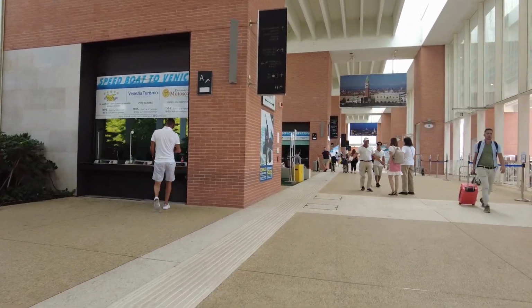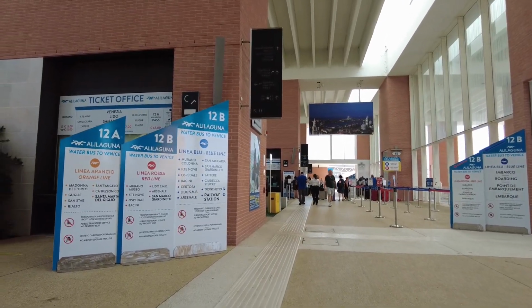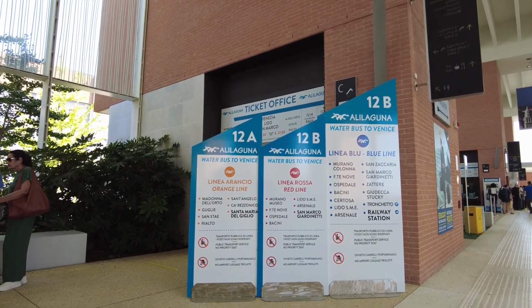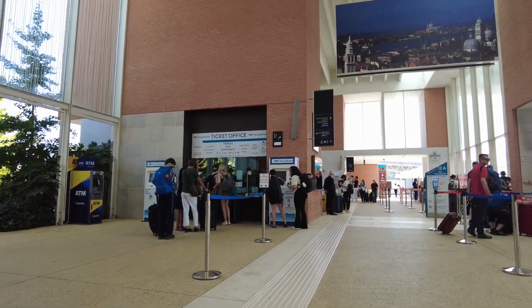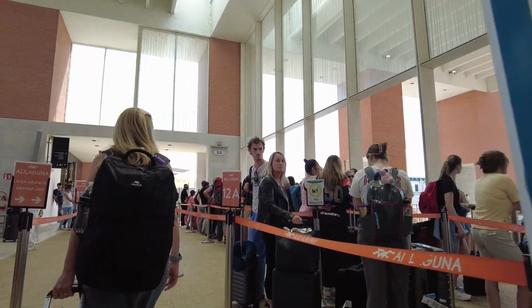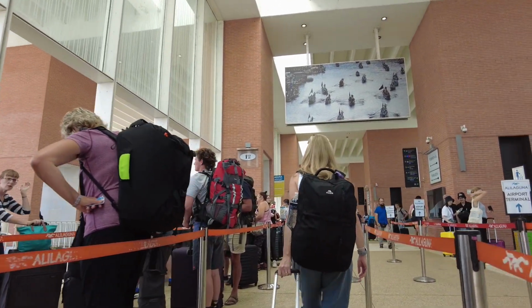At the water transportation area, there are ticket booths for speedboats to Venice. There's also a ticket booth for water bus transportation. Depending on your final destination within Venice, you can choose between the orange, red, or blue line. Once we got in line for the water bus, we waited at least 30 or 45 minutes before we were able to board.